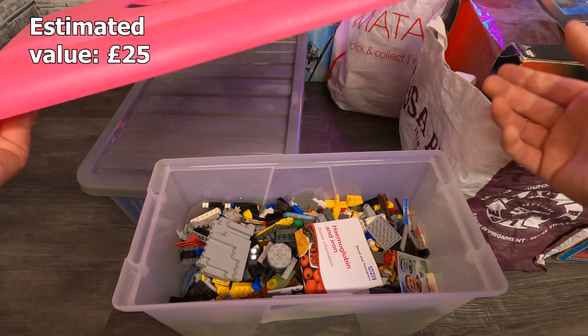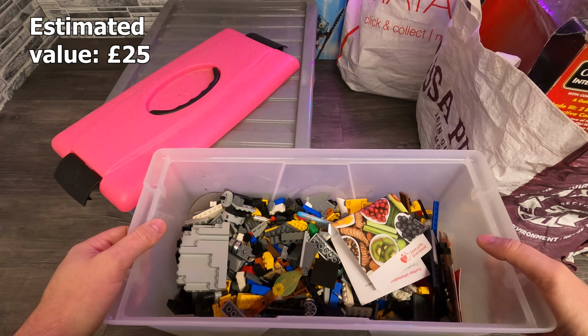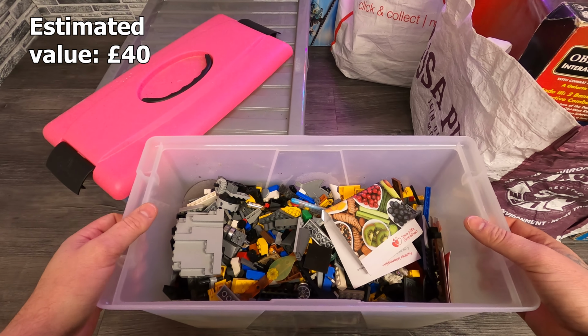Next up, we've got this big tub of Lego. Probably a couple of kgs there. I'd say about 15 quid for that.